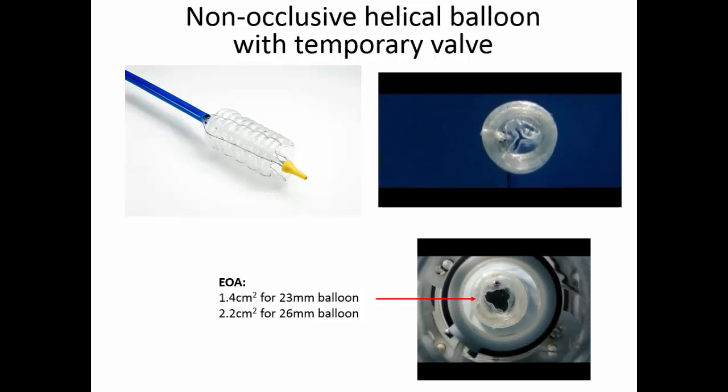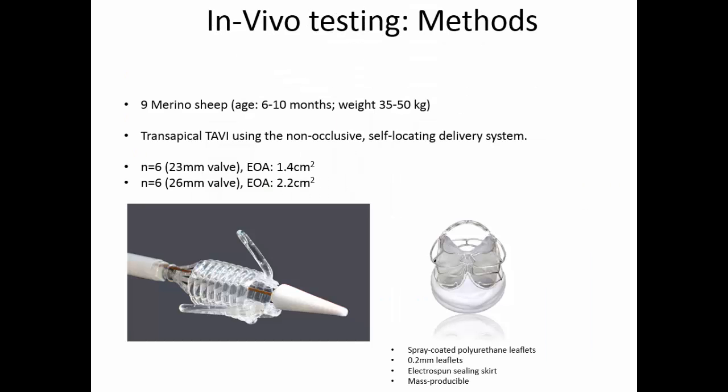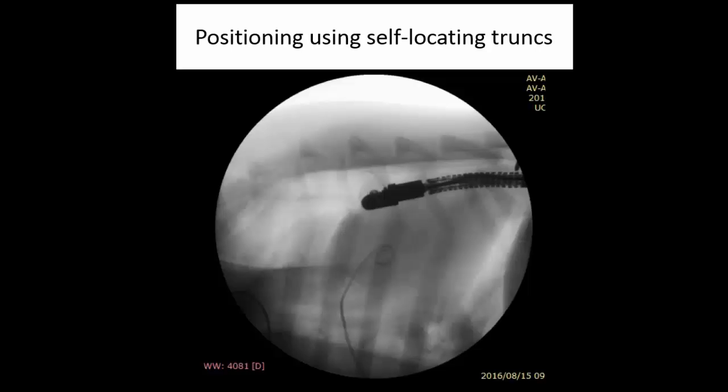So with these concepts in mind, we performed a few benchtop tests and then also performed in vivo tests using a large animal model, using sheep. We then tested the device using a transapical approach to implant two different types of balloon expandable TAVI valves, those 23 and 26 millimeter valves with polyurethane leaflets, testing the non-occlusiveness and self-locating ability of the new device.